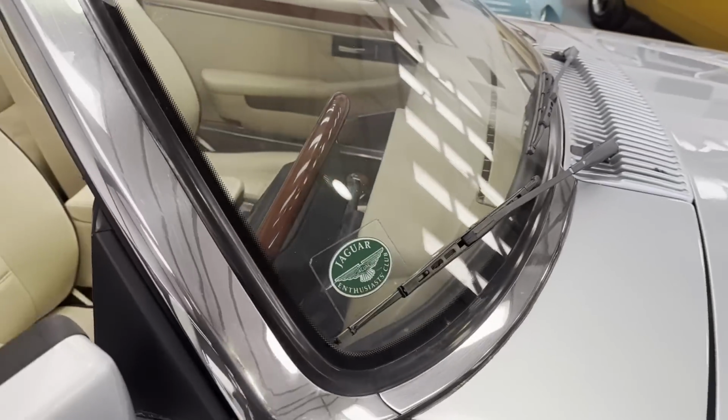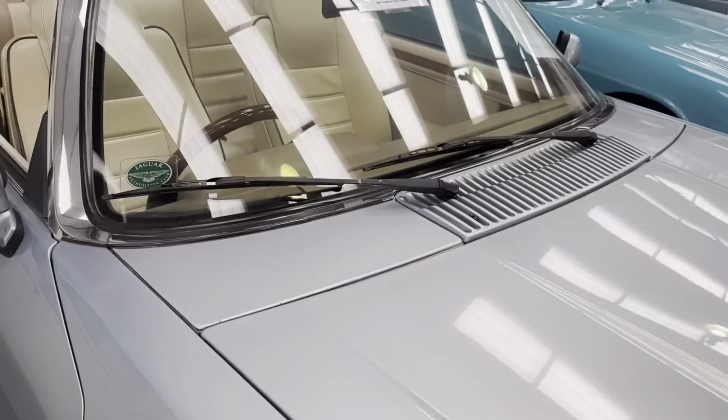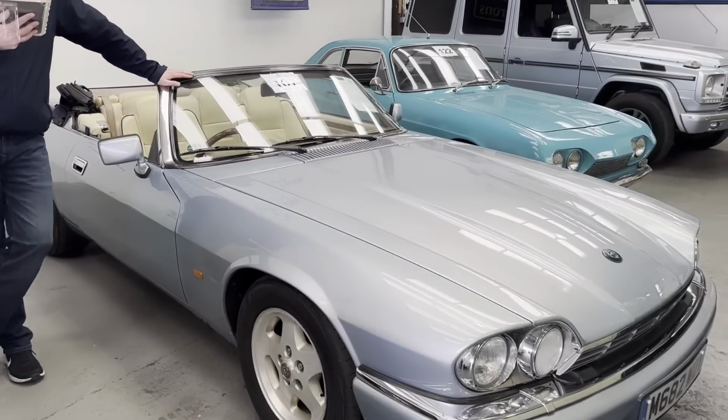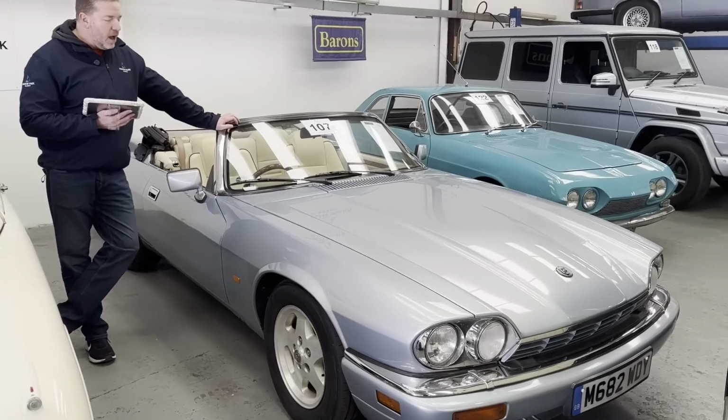What would you pay for that? What would you pay to be nearly as cool as Chris Harris? Because nobody is as cool as Chris Harris. He's the coolest. You'd pay 10 to 12 for that. I would like to own that.